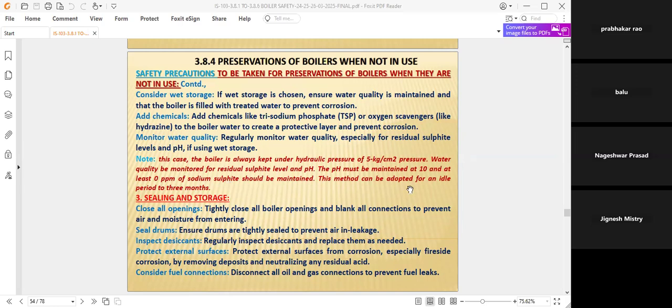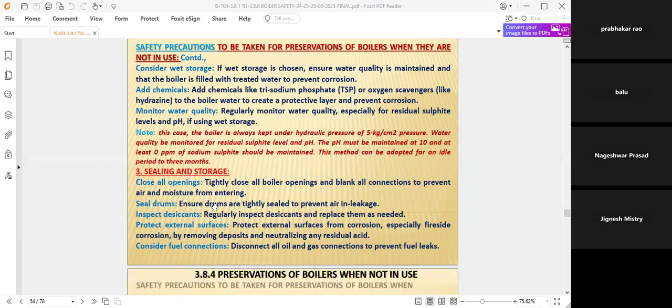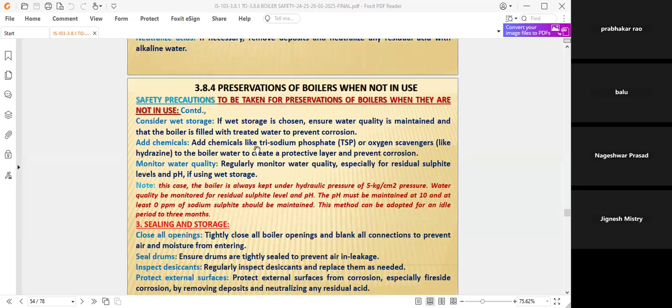The method can be adopted for an idle period of at least 3 months. Preservation is necessary for the duration. This is a very important point I'm addressing here: pressure is important, pH is important, and chemical traces should not be there. The pH will be affected by any sodium sulfite traces, and sodium sulfite will be cleared only by adding chemicals. Simple. Therefore, this step is very important if you want to consider wet storage.